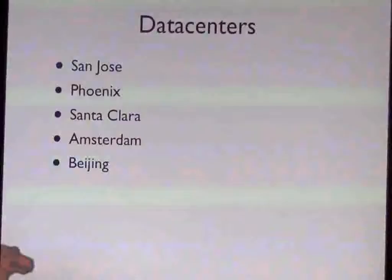Amsterdam was basically a proxy area for us to serve your users in Europe, so it's not much. Beijing exists because we have to serve content to China from within China. So it's pretty expensive. Bandwidth is to the order of about $250 per MB. You don't really have a choice, you have to serve content from there.